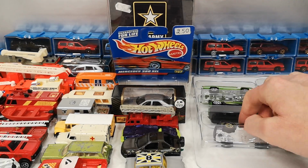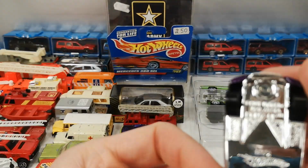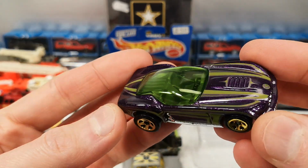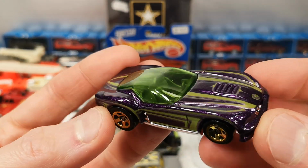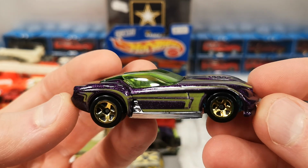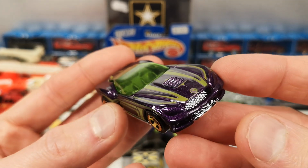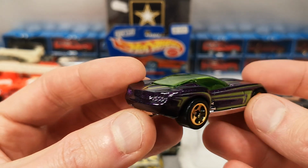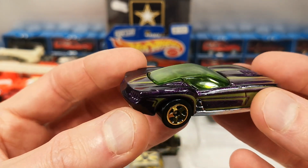So let's start with the Hot Wheels originals. We got the Pony Up, which is a metal body. This was a 2009 mainline, kind of inspired by the SN95 Mustang. When I looked at it, I saw something of a Cobra in it, and also a little bit of a BMW Z3 in the front. But then in the rear, you can clearly see it's based on, or inspired by, a Mustang.